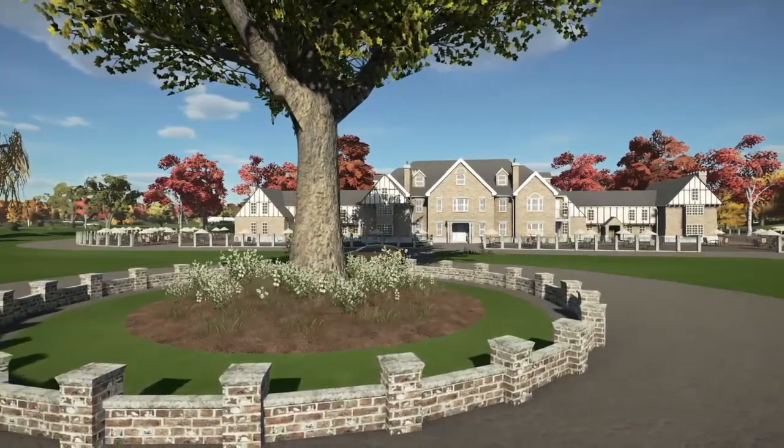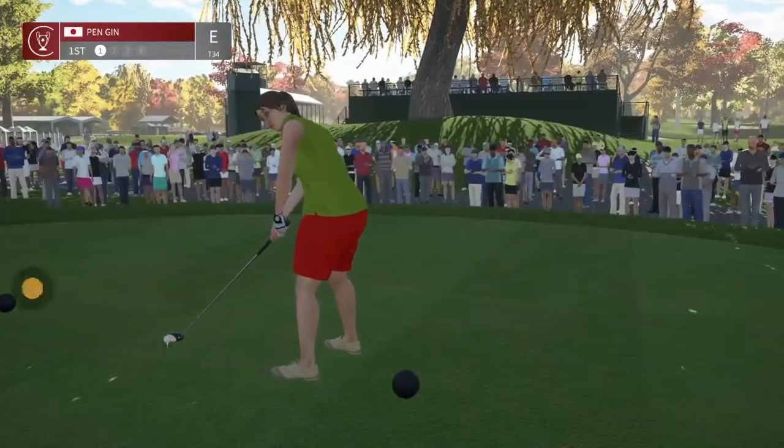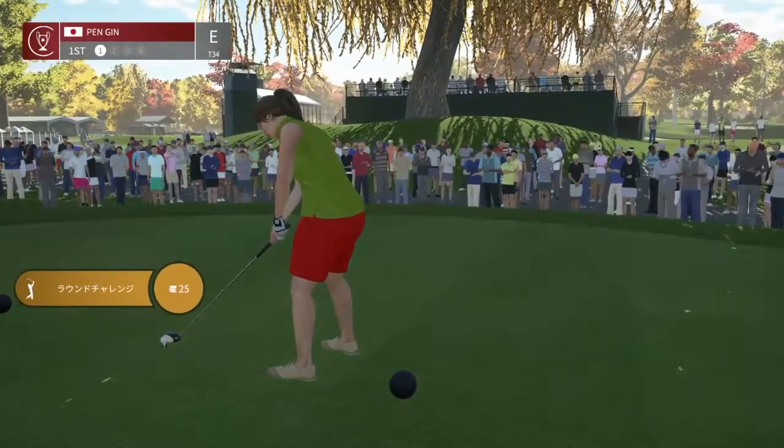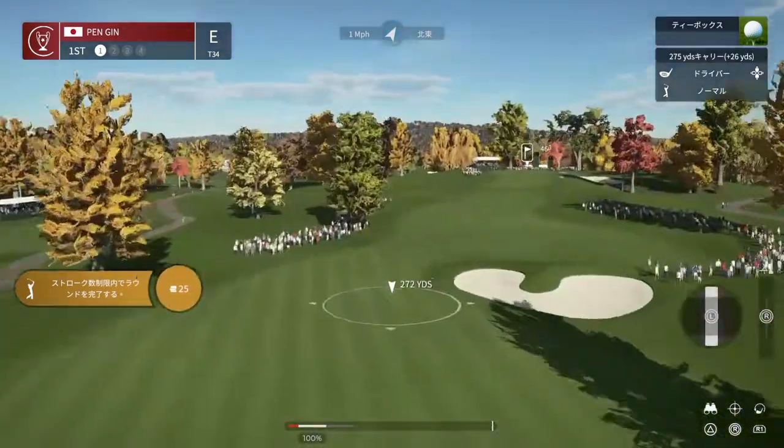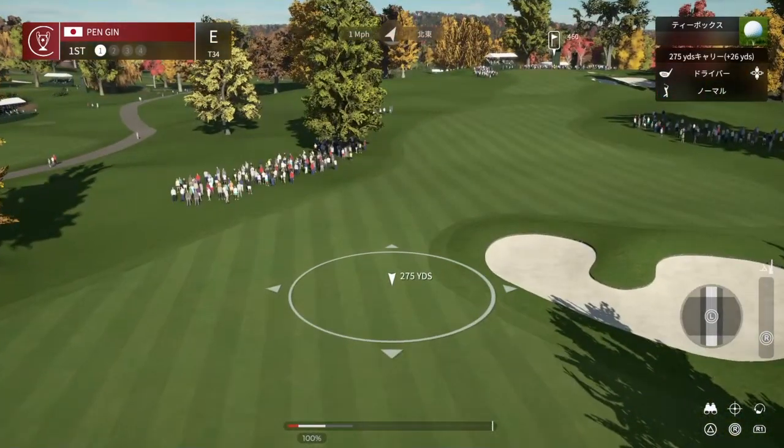Second shot plays back up the hill. There's a deep bunker waiting for any wayward shots over the right-hand side. An opening par four here is job well done. It's all set up to be a beauty. Let's see how it unfolds.